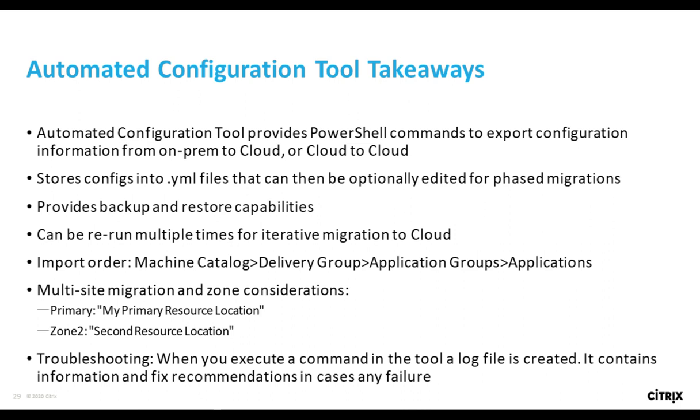All right, now let's talk about a few takeaways of the automated configuration tool. First, the automated configuration tool is a PowerShell SDK that allows you to import and export the configuration files from on-premise to cloud or cloud to cloud. And also, as in every PowerShell SDK, you can run get help to get all the list of the supported features and some examples. The second point is that the tool stores the configuration files in YAML file format.